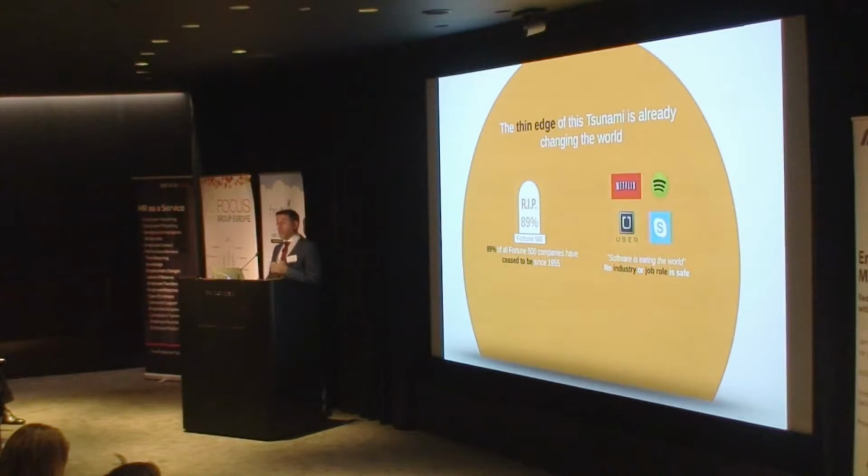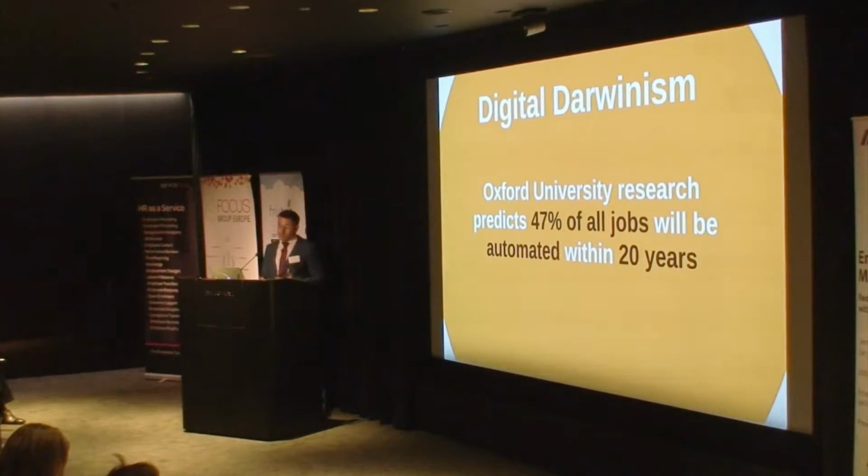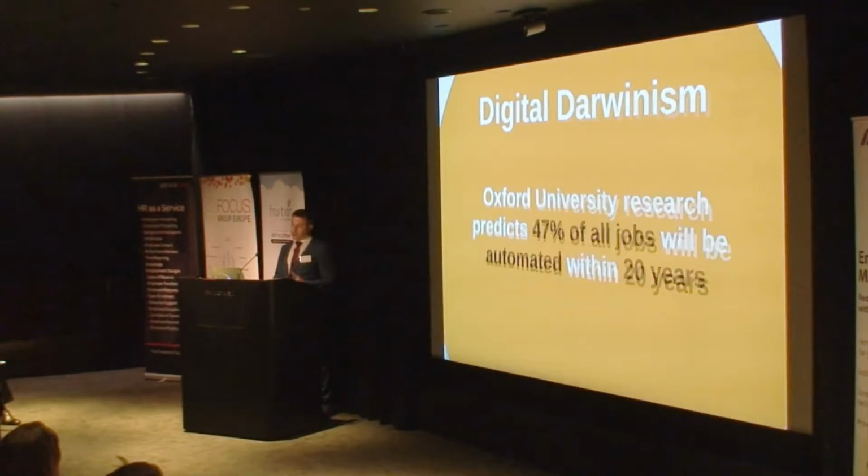No industry that you thought was a physical, real industry is safe. Every one of them is possible for disruption. That includes every industry and every role. Oxford University have done recent research that says they predict that in 20 years, 47% of all jobs today will be automated. This effect on businesses is causing a thing called digital Darwinism, which is, as you know, that the survival is not just of the fittest, it's those most adaptable to change.